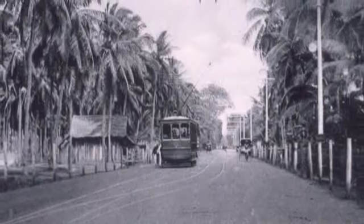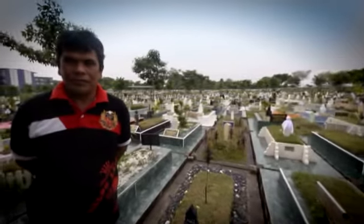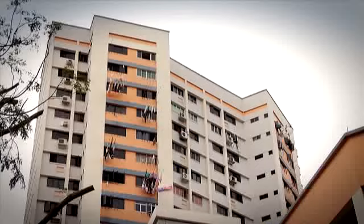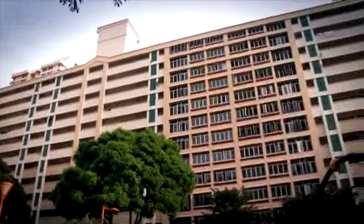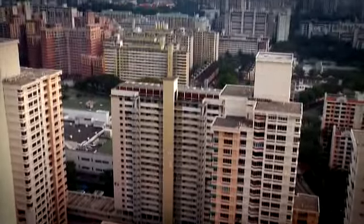History. And each character will tell you a different story. One neighborhood, many different ways to see it. This is a journey into our heartlands as we travel through our hometowns and show how life has evolved right at your doorstep. This is Project Neighborhood.